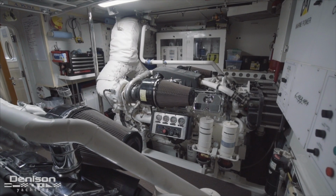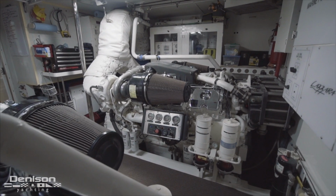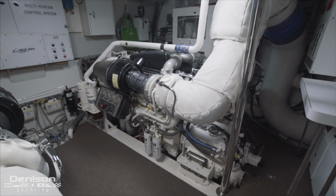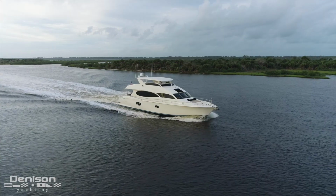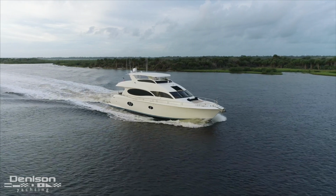Just forward of the generators are her twin Cat C30s. Together, these engines account for 3,100 horsepower and give Shades of Blue a 23 knot cruise speed and a top end of around 27 knots.